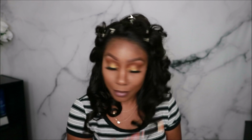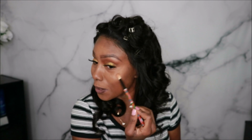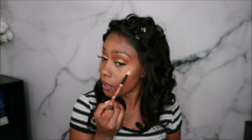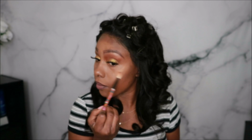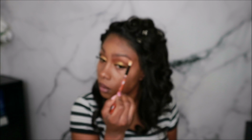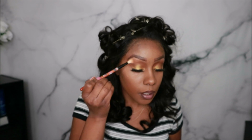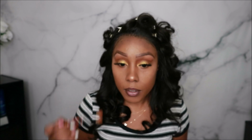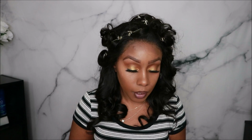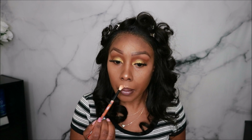And my mini me surprised me with this highlighter, and I thought it was so sweet because I didn't have any Juvia's Place highlighters at the time, so I just thought it was so sweet that she actually bought me the Warrior palette too. This is the first Warrior palette. This is the only one I have. I actually gotta get two when three comes out.